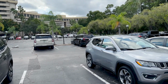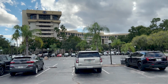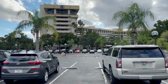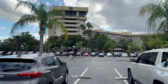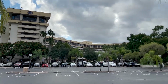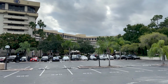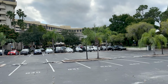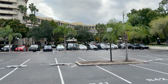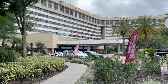All right, so this is the parking area. And right now they're running a Disney annual pass holder rate where you get 20% off and you also get free parking and a couple coupons for a regular coffee at Starbucks. So that's pretty cool. And then this is what it looks like. There is a walkway over yonder that you can walk to Disney Springs. And within this little booklet here, they give you some coupons to Disney Springs. So that's pretty cool.